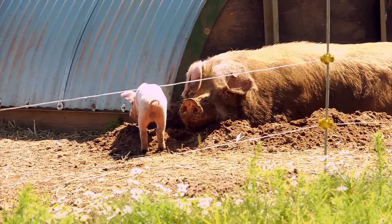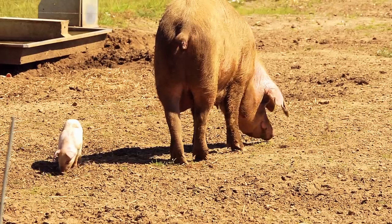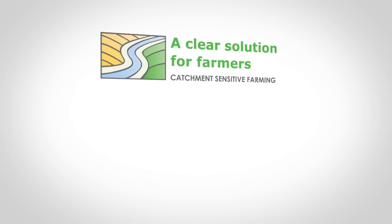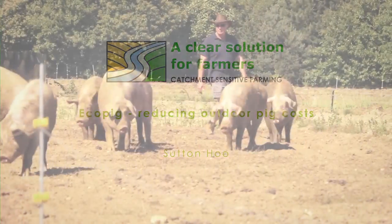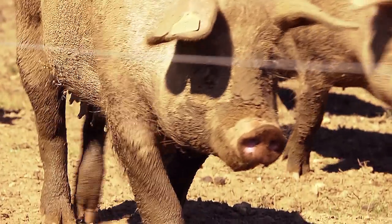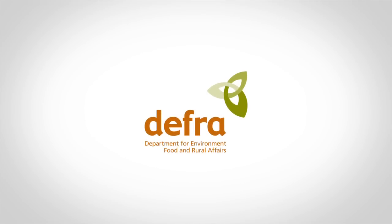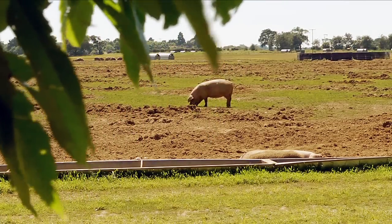Choosing the right site for outdoor pig keeping is critical to protect the environment, look after the animals, and achieve the most efficient production. The Catchment Sensitive Farming project is helping farmers like David Robinson produce the best meat while reducing pollution and damage to the environment. His farms now become a demonstration model for the BQP Eco-Pig project, part funded by DEFRA, which aims to reduce the carbon footprint of higher welfare pig production. It all starts with where the pigs are placed.